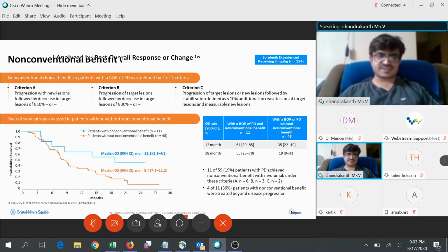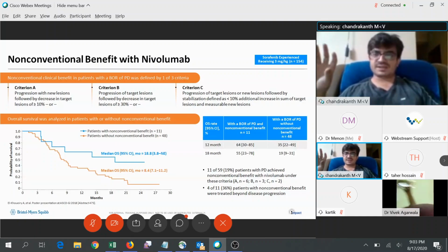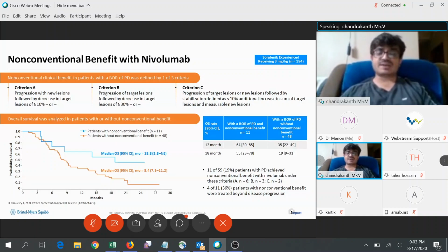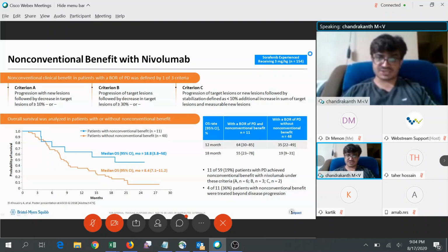You can see the first criterion where there is progression with new lesion followed by decrease in target lesion of more than or equal to 10%. You had a new lesion, but the target lesion did reduce later. And criterion B was progression of target lesions followed by decrease in target lesion of more than 30%. So the increase in target lesion was basically a pseudo progression. Later on, it did shrink more than 30%. And then the third one is progression of target lesion with new measurable lesion as well.